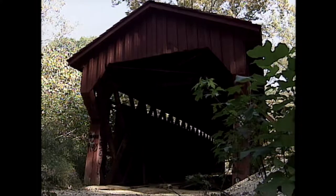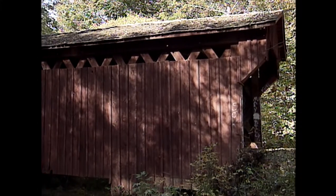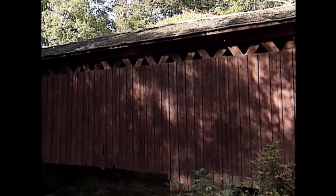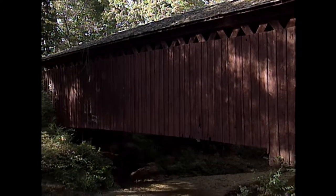So many of them across the country are being destroyed by vandals or floods or whatever, that we feel like this is a treasure that we want to protect. And then we found that it needed some work, as most of them do, and we're in the process of restoring, tearing out the rotten wood.